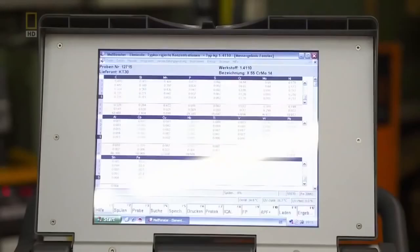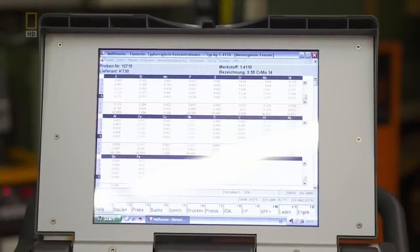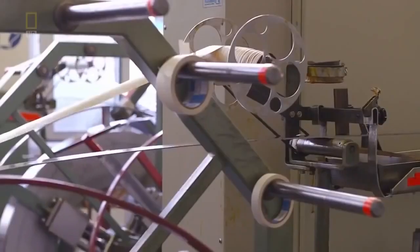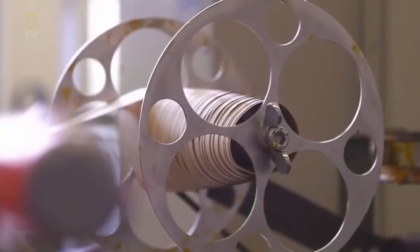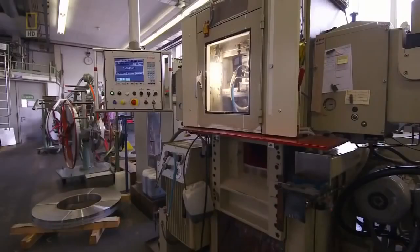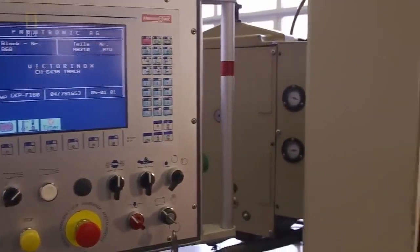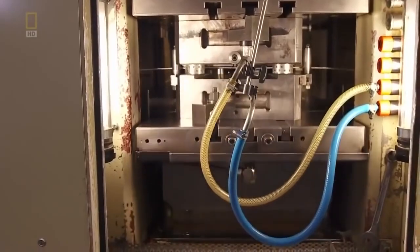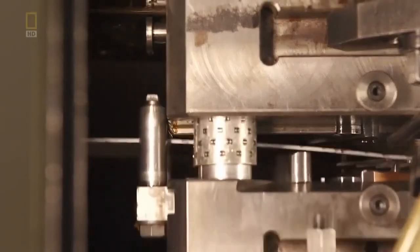With the all clear, the steel heads to production. First step, cutting out the shape. Historically, each part was forged by hand. Today, it's automated. Tools are made in a stamping machine. Blades, scissors, screwdrivers, the works.